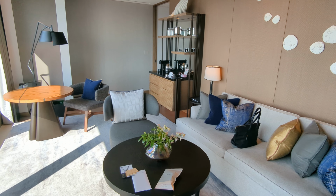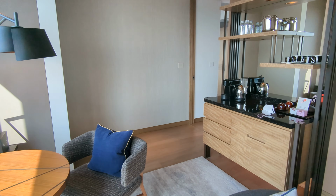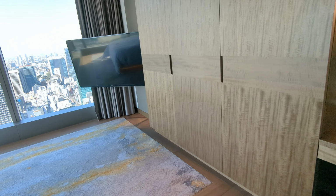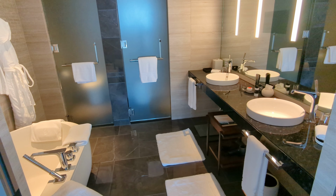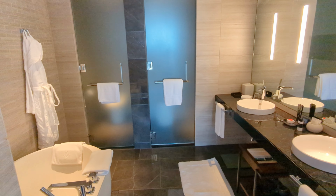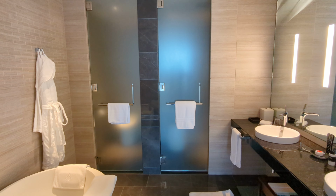Anyway, so this is the living area. So let's walk over here. So coming around. Actually, before we show the bedroom, let me show you the washroom area. Bath. I think in the back to the right is the shower, and to the left is the toilet.